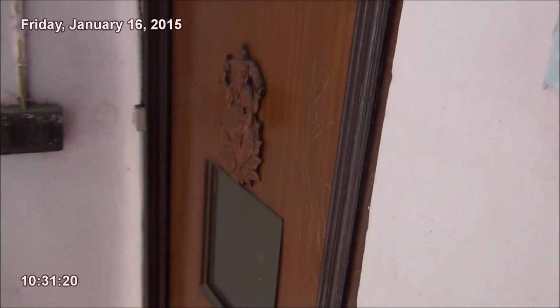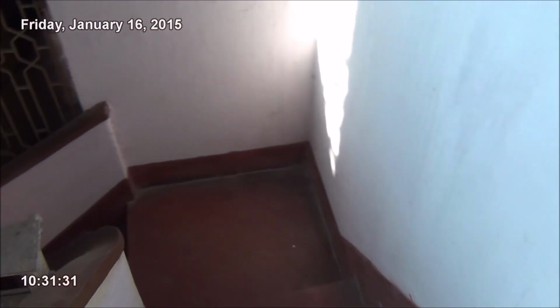This is where my uncle stays, but they are not home today. It's closed. And then this is the place where my dad and mom stay. This is the kitchen. I can enter the kitchen. This is the living room.